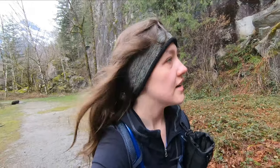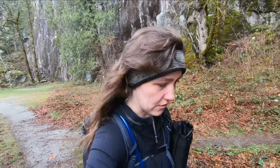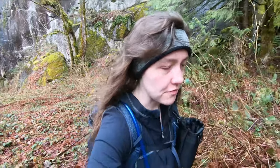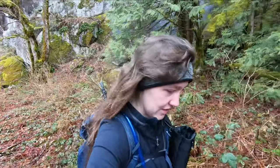All right, I'm on the trail, quote unquote, the trail. It is supposed to be difficult to follow. I have navigation and it's been flat so far, so now it's gonna get steep. I have no idea what I'll be able to film, but should get spicy.